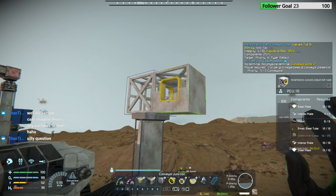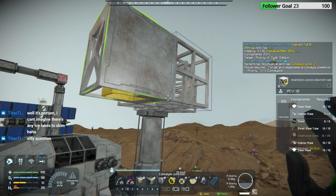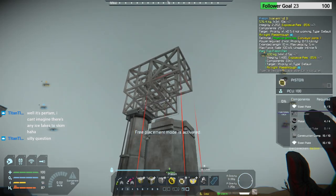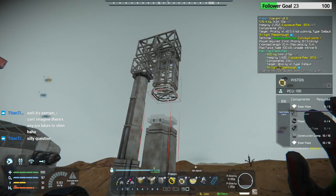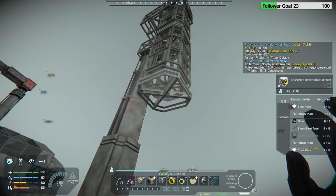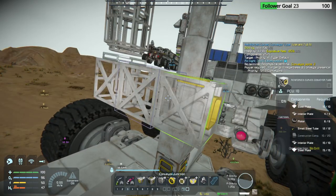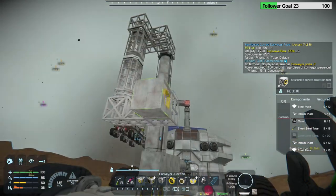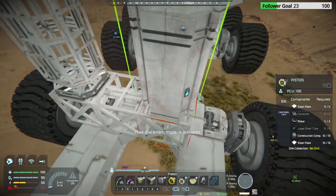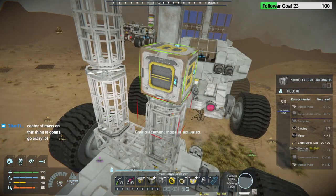I think we're gonna have to zigzag this a little. So we'll go down here, across, up, and then zigzag and go down. And that should give us quite a bit of real estate. And these pistons will be far enough apart, hopefully, that they won't clang super hard against each other. Gosh, I can already tell this is gonna be a scary thing once it's done.